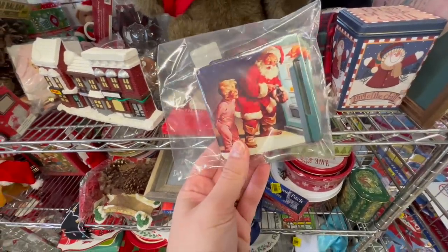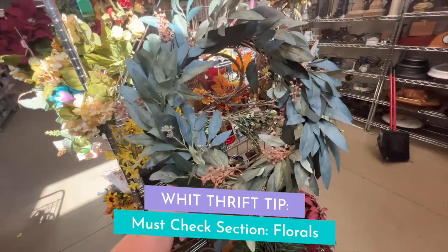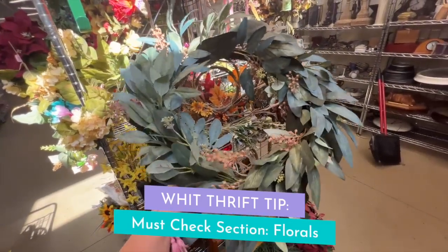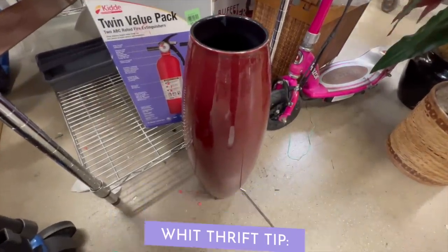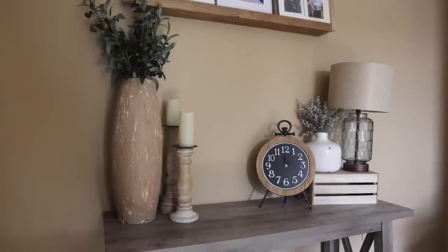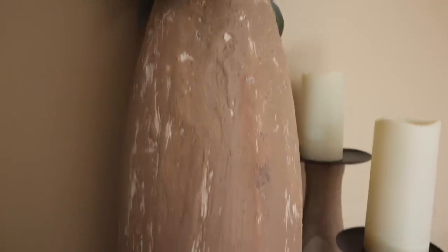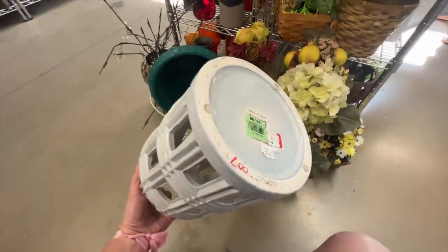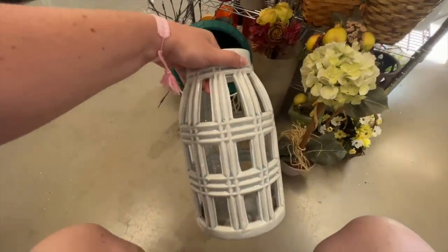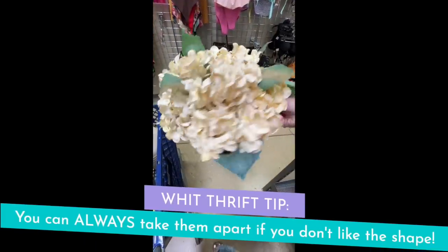Now this one can be hit or miss, but it's worth mentioning because when you hit, you can usually hit big, and that is the faux floral / wreath section. I like to check it out because the planters in there are usually really pretty. At least the Goodwill by me sections them separately from your other vases, and so you can usually find some awesome items there. But actually within the faux florals, like this hydrangea set I got, you're not going to find this many hydrangeas on their own at like a Michael's or any other store that sells them for $6.